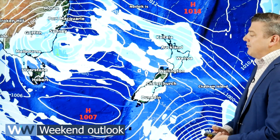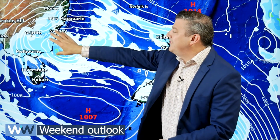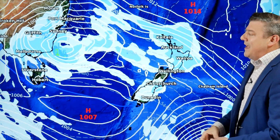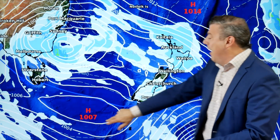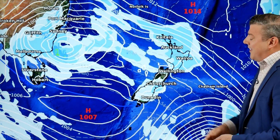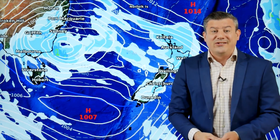So the weekend looks like this. Low pressure now exits Australia on Saturday, but it's a wet day around New South Wales, ACT, and also getting down into Victoria. Tasmania doesn't look quite so bad. High pressure nearby, but it's a very weak high pressure zone. It's not going to be doing much, but that southerly change is there. That's why the temperatures are down on Saturday around the lower South Island.